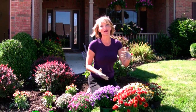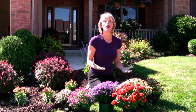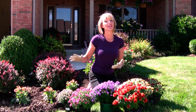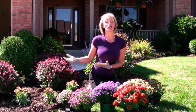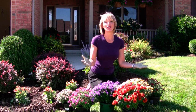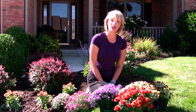Even after summer fades away and the fall approaches. There are three components to having a really nice garden in the fall. The first are your evergreens, which are the backbone of your garden. The second are your perennials, which include your shrubs and your roses. And the third, of course, are your seasonal fall annual colors. Now let's talk about each of those three.